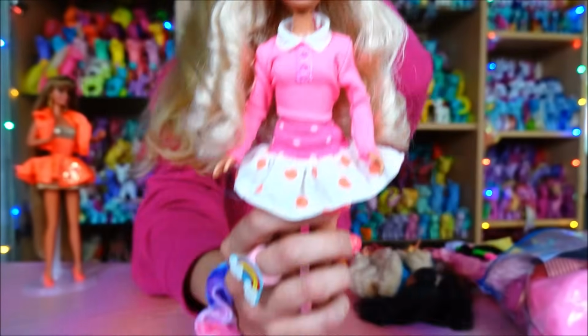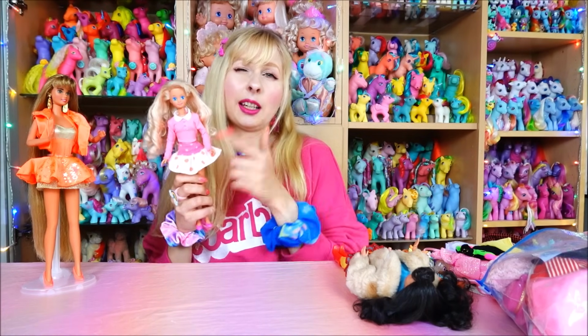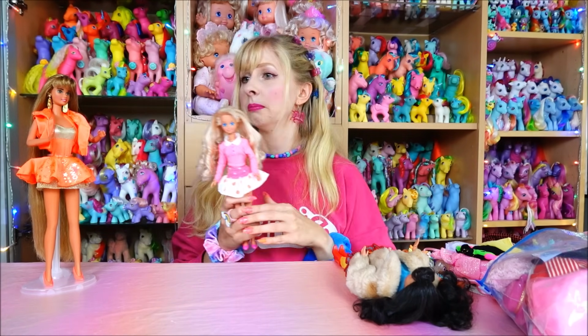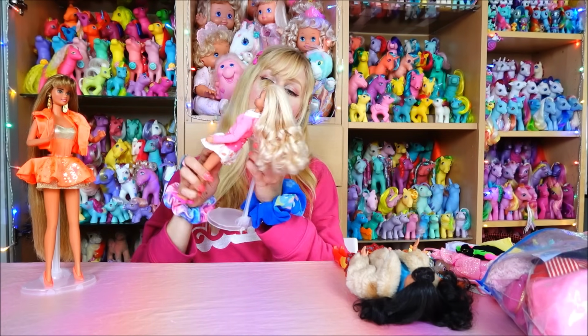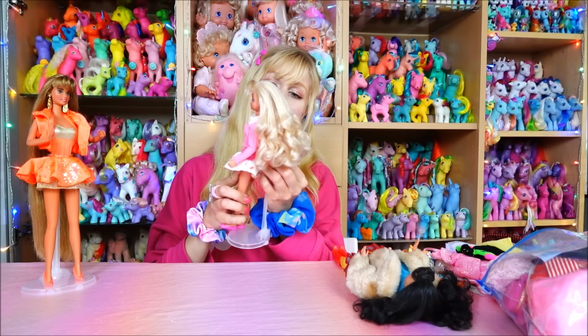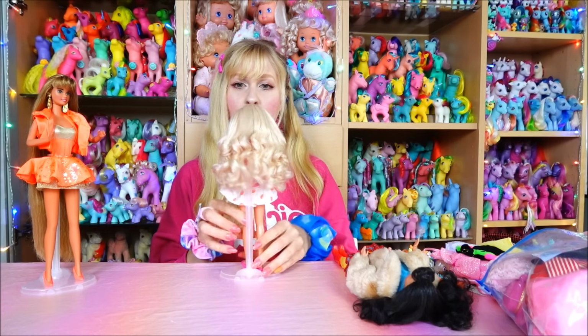And I'm not even sure if I will leave her in this outfit, because if I find the top ones, then I can put it all together. But she actually was wearing such a cute outfit when I found her. I might put this back on her. We will get to that.